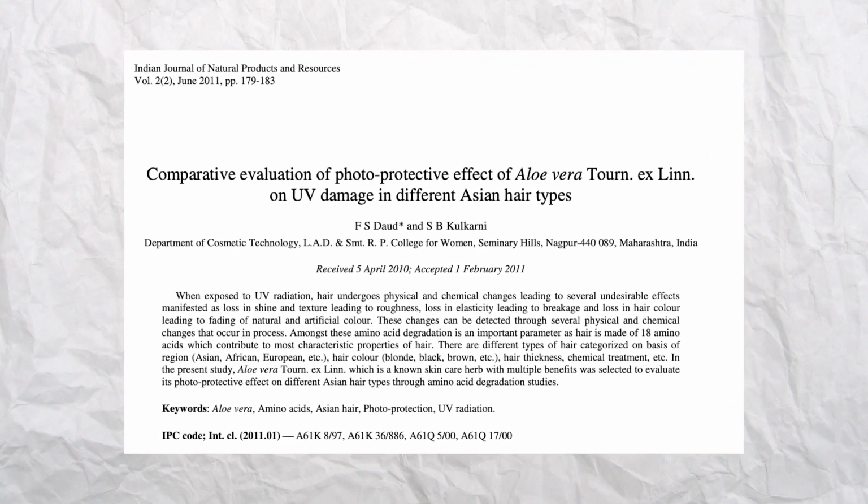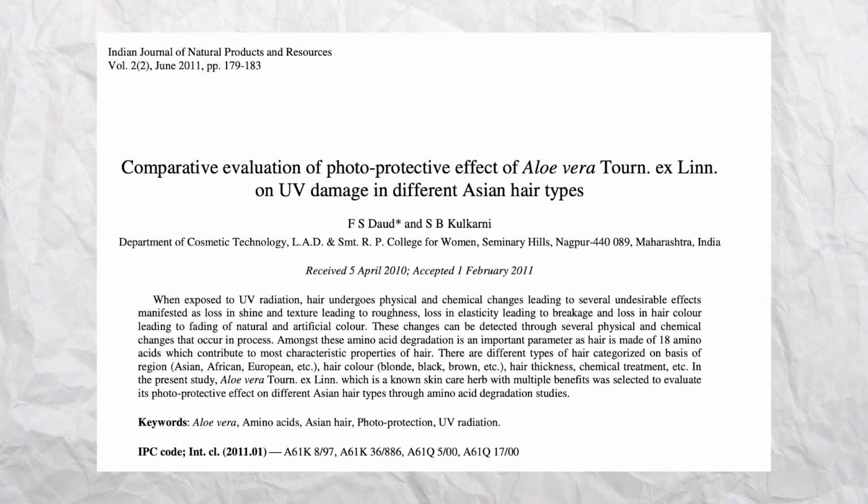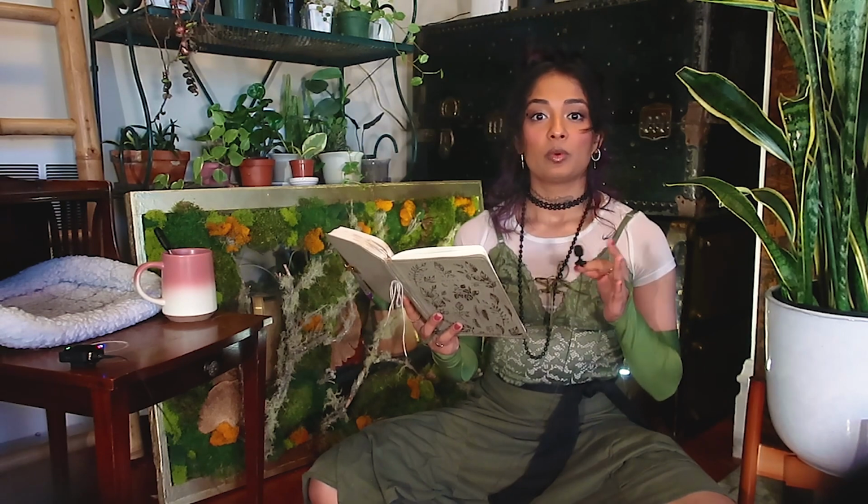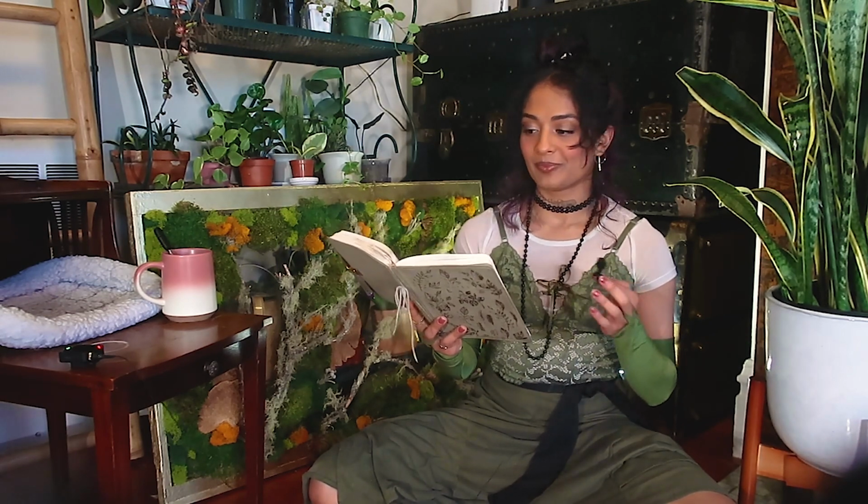The damage from UV rays can break down the amino acids in your hair, which leads to chemical damage. And they found that fresh aloe vera juice is more effective than processed juice, likely because it contains natural components like resins, polysaccharides, and alanine, which condition the hair and offer sun protection. So this bodes pretty well for my experiment. Some research has even shown that aloe vera can be a strong treatment for dandruff, and it's even been proven to help with hair growth.